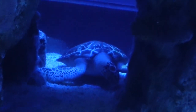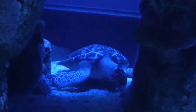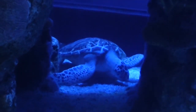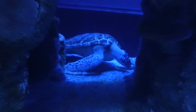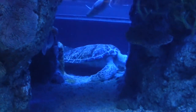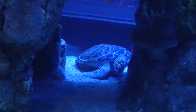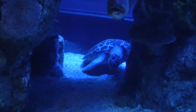Izzy's the little one, and Miss Pam is the big one. Yeah, I think that's Izzy. The little information screen actually has their name. We figured out that last time we were here. It has the turtles' names. It'd be cool if it came over here.